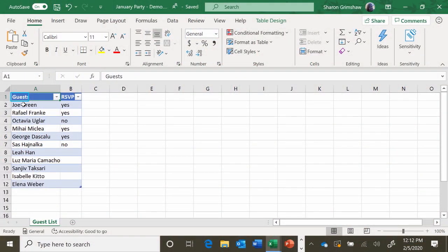January party, demo.xlsx, Excel window, My Guests, enter table My Guests, 12 by 2, A1, header item, editable, guests, no filter applied, column header, row 1 of 12, column 1 of 2.